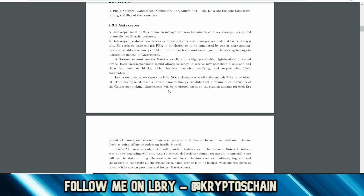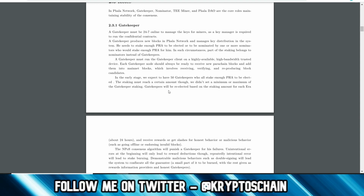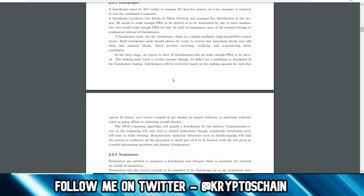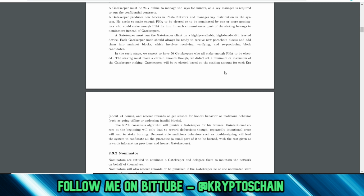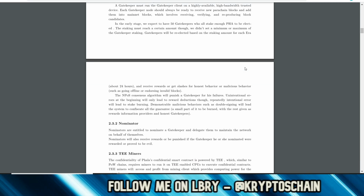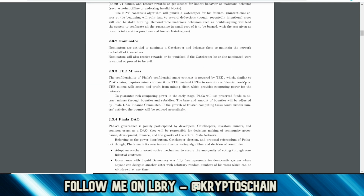A gatekeeper must run the gatekeeper client on a highly available, high bandwidth, trusted device. Each gatekeeper node should always be ready to receive new parachain blocks and add them into mainnet blocks, which involves receiving, verifying, and reproducing block candidates. In the early stage, they expect to have 50 gatekeepers who all stake enough Phala to be elected. The staking must reach a certain amount though. We didn't set a minimum or a maximum of the gatekeeper staking. Gatekeepers will be re-elected based on the staking amount for each era, which is about 24 hours.